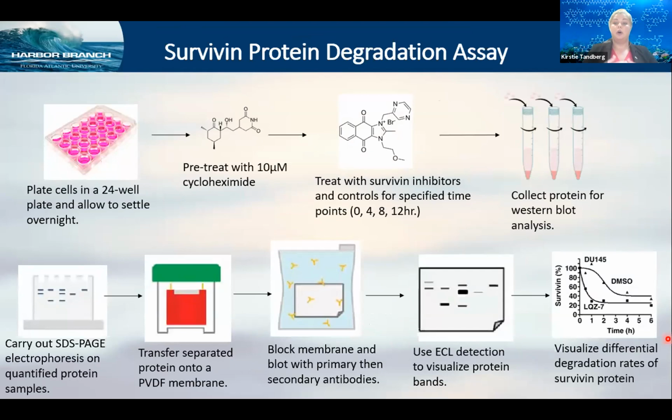So the next step was to see if it might be option two. And if you remember, that option was that survivin is being transcribed and made into protein. It's just that the protein is being rapidly degraded. And that's why we see a decrease in the protein levels in our high content assay. So this is a measure of protein that I do through a Western blot.